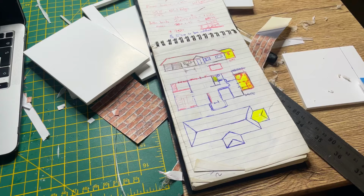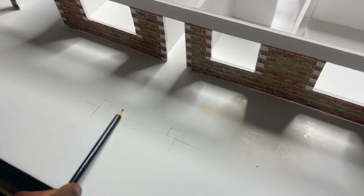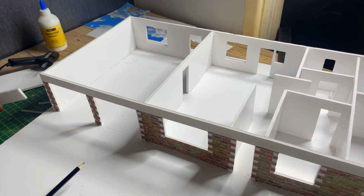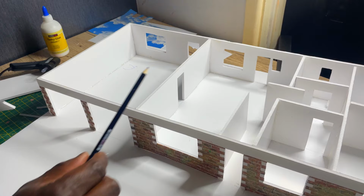So this is the veranda here. When this thing is completed, you'll see the veranda here. And this is the famous garage, double lock-up garage. As you can see, it is huge. This is a scale of, is it 2001? Something like that, but it is as it is in real life.